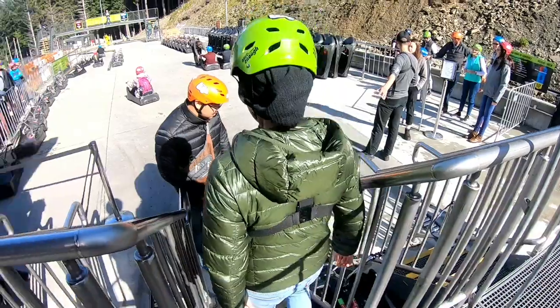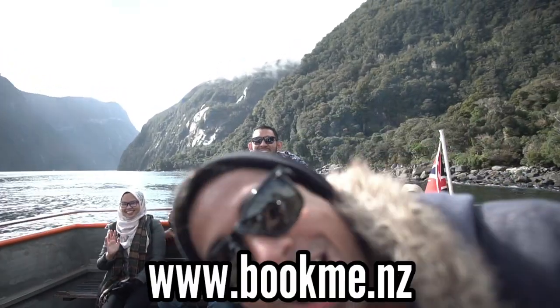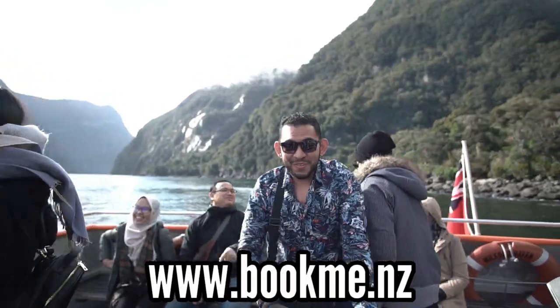Fourth important app, not actually an app, this is actually a website, but this is a very important website, so you guys need to check this out. Bookme.nz, www.bookme.nz. This website gives a lot of discounts for all activities in New Zealand, so if you are looking for any activities you want to do, make sure you go to bookme.nz and check out the activities there, because the price is way cheaper than going to the website itself. Otherwise it's going to be very expensive. So in Bookme, you can get all deals for at least 40-60% off from the actual price.